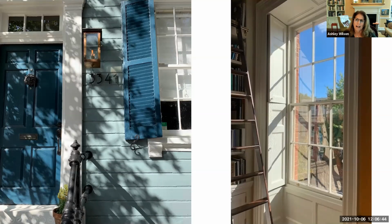And so we have these windows with the beautiful attenuated tight muttons. You can see they're very narrow here, less than half of an inch, some of them even smaller than that. And then the glass, some of this glass is old, some of it's new, it's been replaced, but the wavy glass. I'll take the next slide, please.